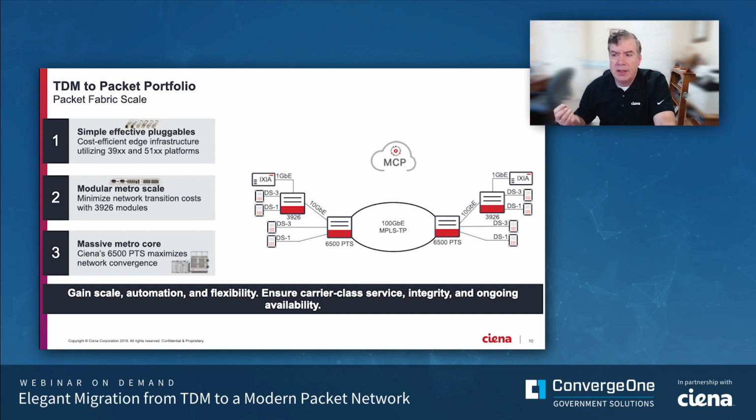So first we have a set of what are called pluggables. We have a number of smaller products which are used to provision packet equipment, and those are first and foremost Ethernet packet-based products. But on each of their ports, you can decide whether it's going to be an Ethernet service or a TDM service. So we can take our regular products, which are used for implementing packet services, and on a port-for-port basis, decide which of those ports are going to be TDM and which of them are going to be Ethernet. For a situation where there's just a small handful of TDM services that need to be preserved, that's a very good way to do that.